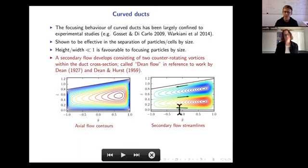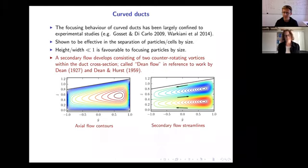So this is what's called Dean flow. It was identified by Dean in 1927. A paper appeared by Dean and Hurst in 1959 about Dean flow in pipes, just with fluid, no particles. So it's called Dean flow. And that's the type of flow that exists in these curved ducts.